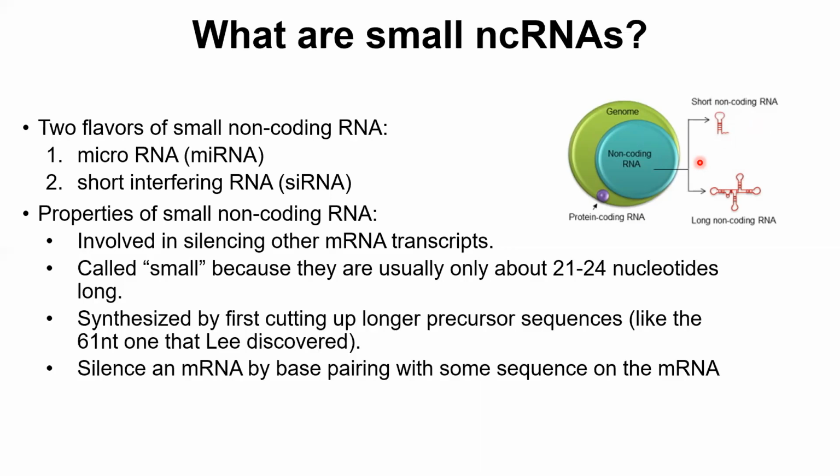How does that happen? We will come to see in the next few slides. Why do we call them small? Because they are really short, 20, 21, 24 to 26 nucleotides long. And they are actually synthesized in a precursor form that is 2 to 3 times longer, roughly 61 nucleotides. Then they are cut by a number of enzymes in the cell. Due to this cutting and chopping, the eventually effective molecule that performs its silencing function is 21 to 24 nucleotides.